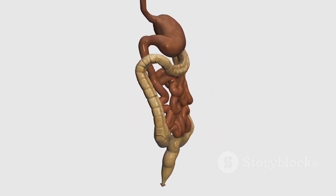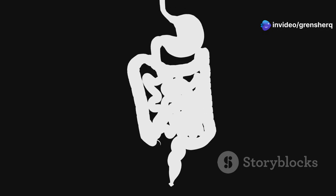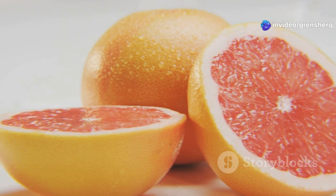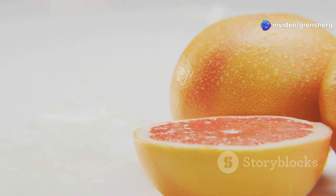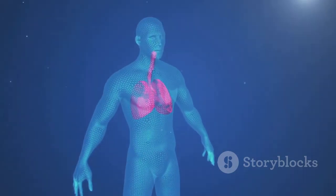Certain foods and supplements can also affect how your body processes this medication. When you consume different foods or take various supplements, they can either enhance or inhibit the absorption and effectiveness of amlodipine. For instance, grapefruit and its juice can increase the amount of amlodipine absorbed by your body. This means that more of the drug enters your bloodstream, potentially leading to stronger effects than intended. This interaction can amplify the drug's effects and increase the risk of side effects.